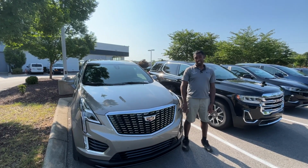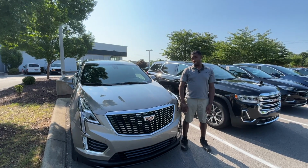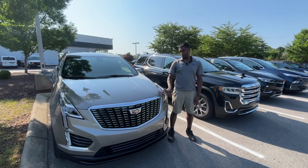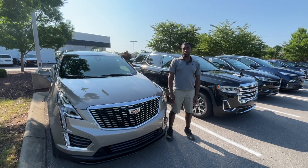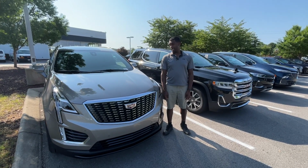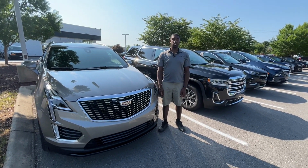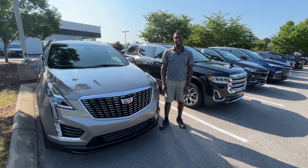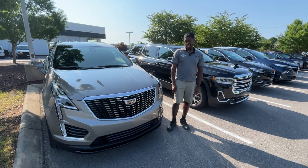Now, in terms of this XT5, I thought it stickered for a lot more, but that's probably with dealer markup and all of that. This one actually stickers for right at like $46,200, so really not a bad price at all for something like this. Of course, with the chip shortage and all that, you'll probably pay an additional $5 to $8 grand, just depending on where you get it.